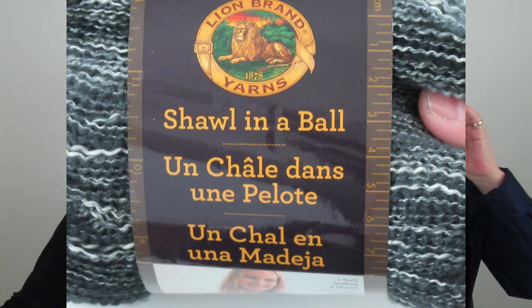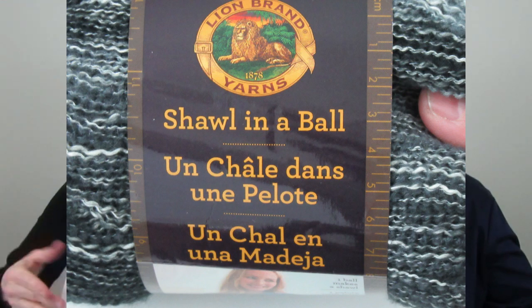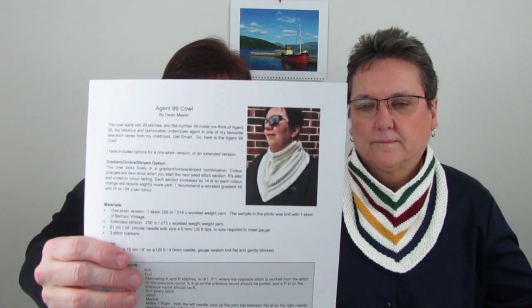And I will give you that ball band, and if you can take that picture, we'll put it up. Absolutely, that would be great. So once again, that's that Agent 99 Cowl by Don Mawer. Brilliant, and you can get a lot out of a skein of this yarn. So I'm not going to say who these Christmas presents are for, but these are Christmas presents. So just take a look.